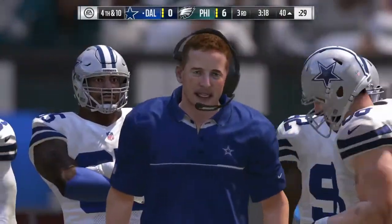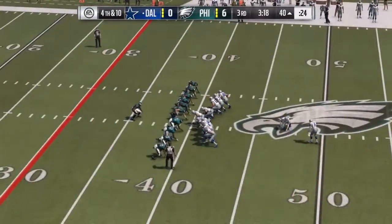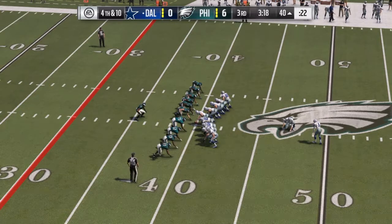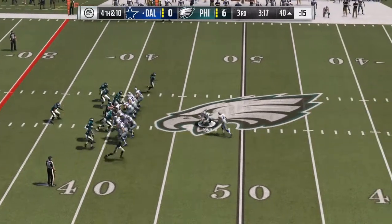I think you're right. Almost looking for a bailout, isn't he? Can my receiver go up and make a big play for me? Can I create a penalty downfield, maybe pick up an interference call and get that yardage downfield? Anything trying to get going again, but you're right. He definitely took a shot.